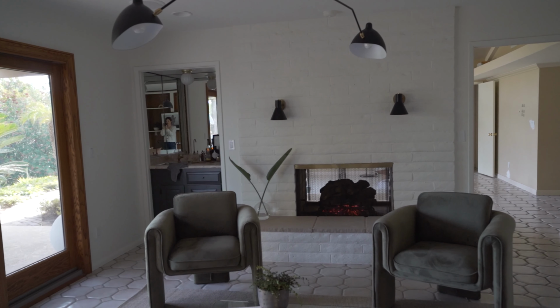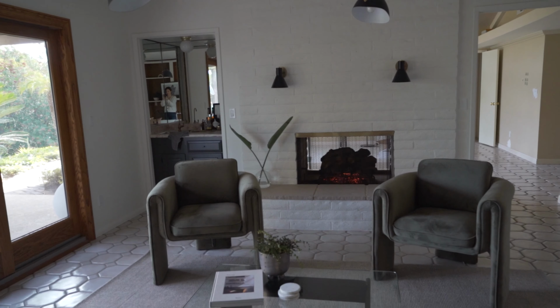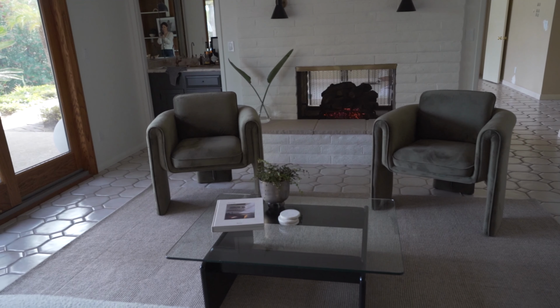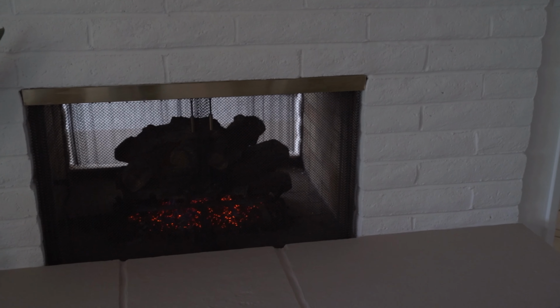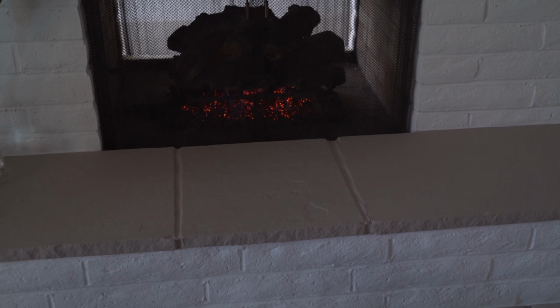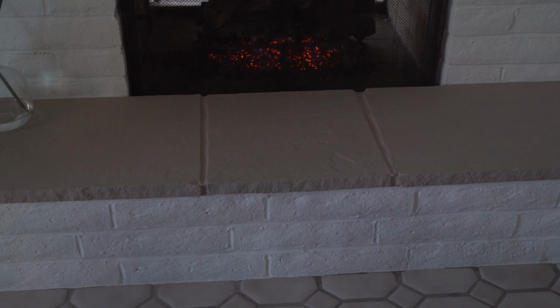Some highlights of this room are definitely the pass-through fireplace. I love this thing. We use it all the time, and I just wanted to make this fireplace feel a little bit more modern. So I did end up painting. I went back and forth on whether I would paint the seat, and I did end up painting the seat with just this really simple chalk paint. And I love that the whole room plays off this fireplace.